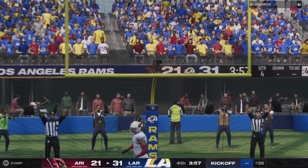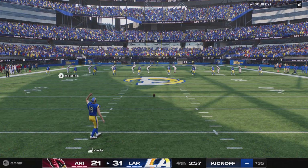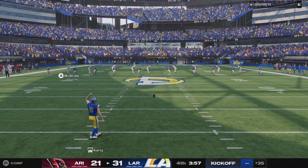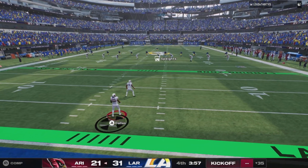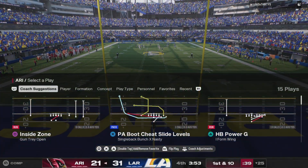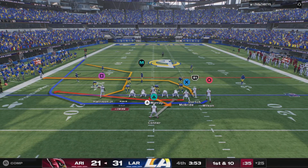Point after converted from Carney. And his guys make it a 10-point ball game. Has it all teed up and ready to send it away. Dallas with a return. Offense ready to begin this drive. 1st and 10.